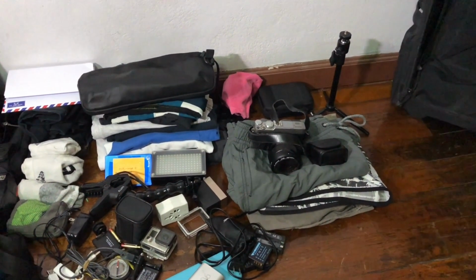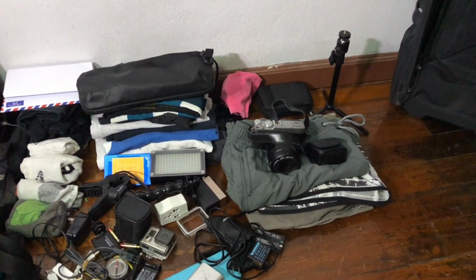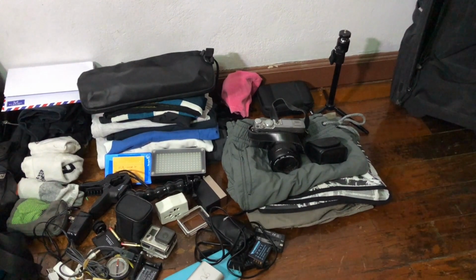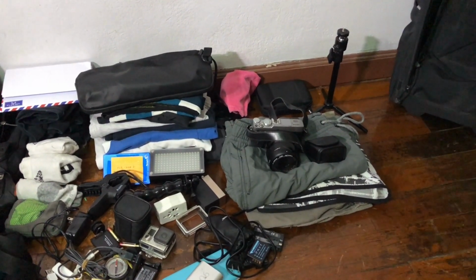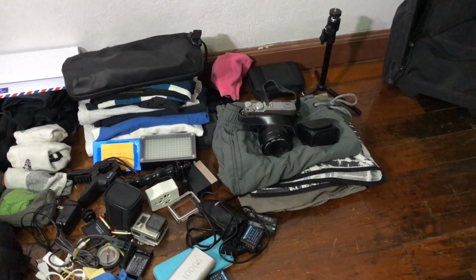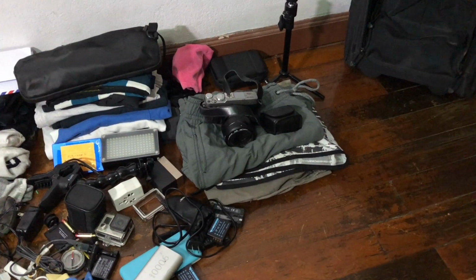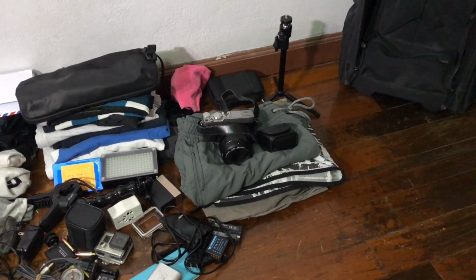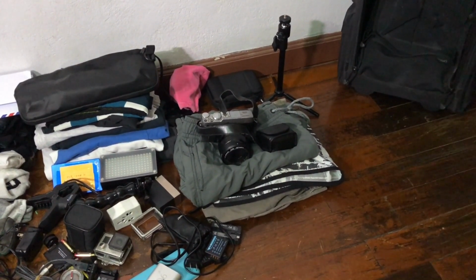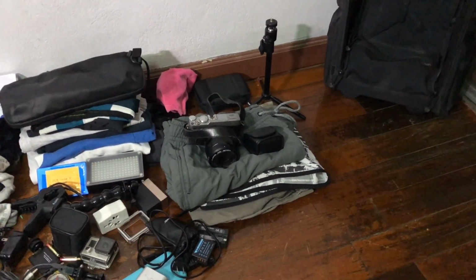In the back there, you can see on top of the shirts, I've got a gimbal, and then to the right, I've got I think it's a 56mm fixed lens. And then I've got my Fuji on there, and I got the flash. I've got a small tripod, not really a mini tripod, because the bigger tripod is too heavy, and it's a pain in the neck to carry, and I just don't like carrying.